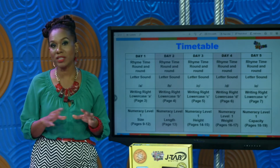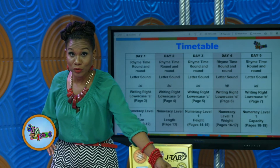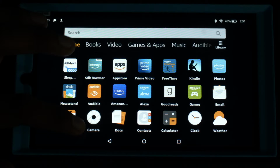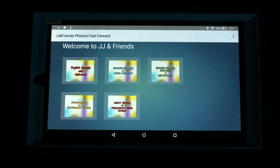Let's say you're unsure of the sound. You can go to your tablet first. You can find the Phonics Fast Forward app, and you can choose the corresponding tab that says English Sounds and Alphabet. And there you will be taught all of the English sounds in the alphabet.